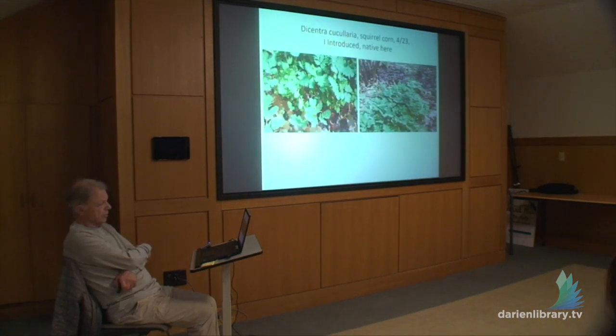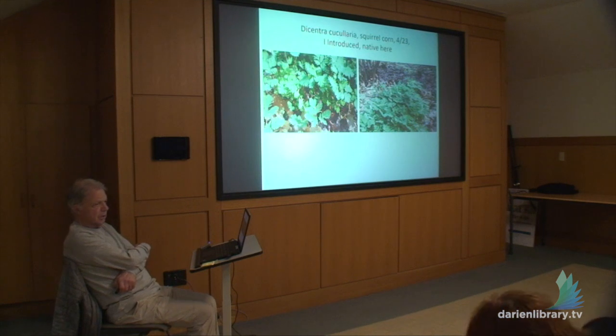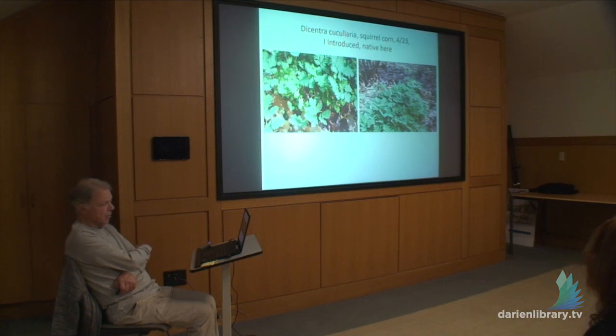This is called squirrel corn. It's Dicentra cucullaria. It is native to the Northeast. I planted this years ago, and I had a pretty good sized colony of it, and then it disappeared. Some of these plants will come and go. You'll never know why. This one has totally disappeared. You can see it was quite a healthy colony.